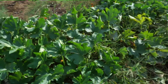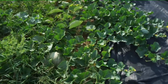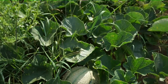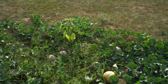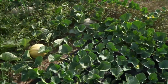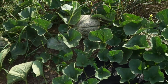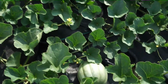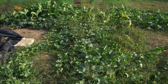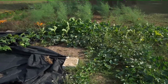They're doing pretty good, aren't they? Oh, they've got all kinds of cantaloupes. And we have one little sunflower. Right there it is. They've already harvested, how many harvests? Four or five at least of cantaloupe from this garden. They are happy melons. Very delicious. And right next to it is where the asparagus is that we planted.